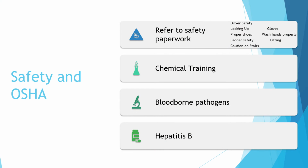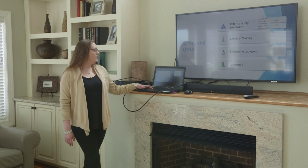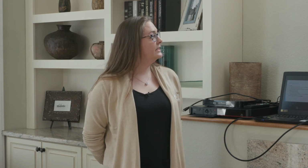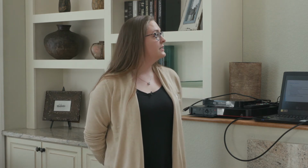Next, we're going to talk about safety. Safety is our main priority at Carolina Designs. We're going to talk a little bit about our personal safety and driving. When you are driving to and from each property, you are technically on the clock. Again, you are a representative of Carolina Designs. No amount of time is saved by rushing, and it's not worth a car accident.